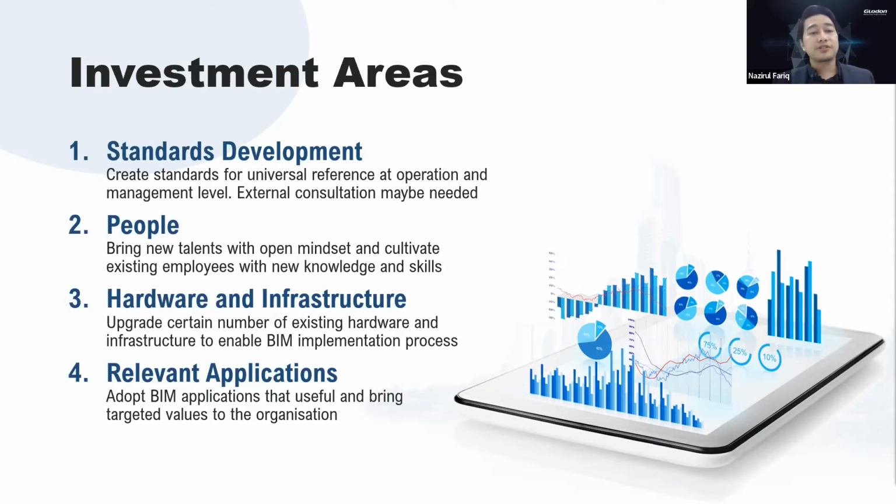Then the infrastructure. Talking about BIM, if we cannot afford to change all the hardware, like all the computers that may need some upgrades, I think that is fine, because it's the same principle as how we talked about the people just now. Maybe there is certain hardware that, for early adoption, can be upgraded. So you might want to only upgrade certain hardware at a site.